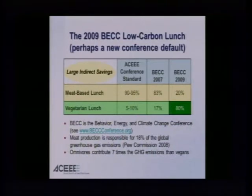Now, at the standard ACEEE conference, we get people who register, they get 90 to 95% meat-based lunches. If they want vegetarian fare, they can opt out for it. So we typically get 5 to 10% who go vegetarian. And in our Beck 2007 conference in Sacramento, we had pretty much that same result. We had 83% meat-based meals, and 17% of people opted out for vegetarian meals.